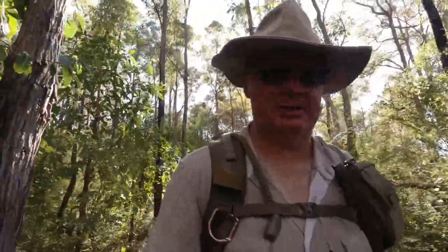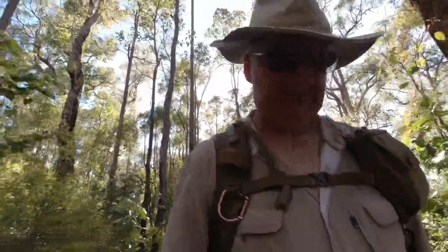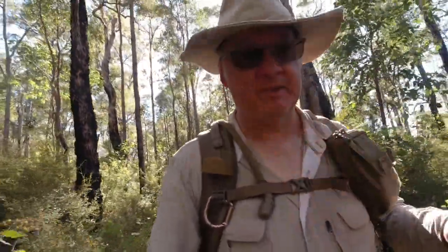Warming up, the jacket's just come off. So still a slight chill, but not enough to warrant the jacket to stay on. Flies coming back again, so the bug net's going on in a minute.